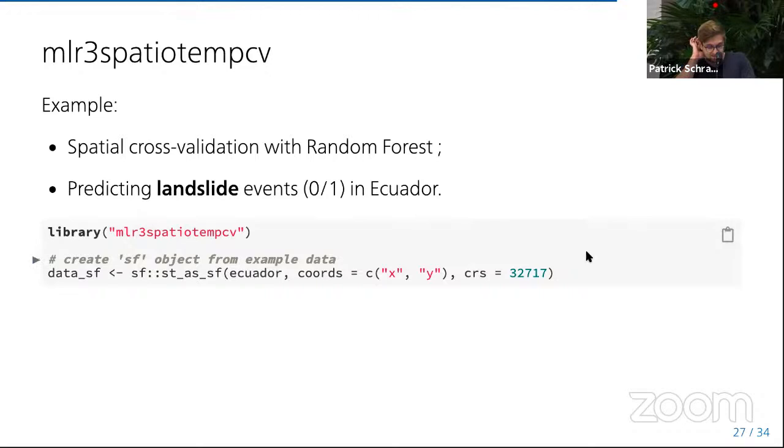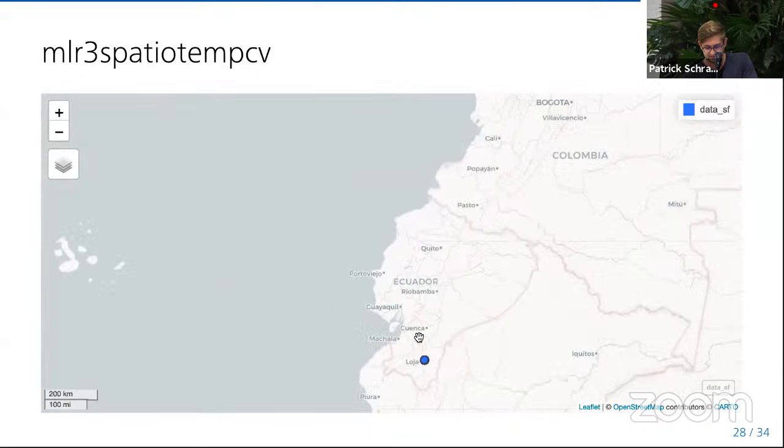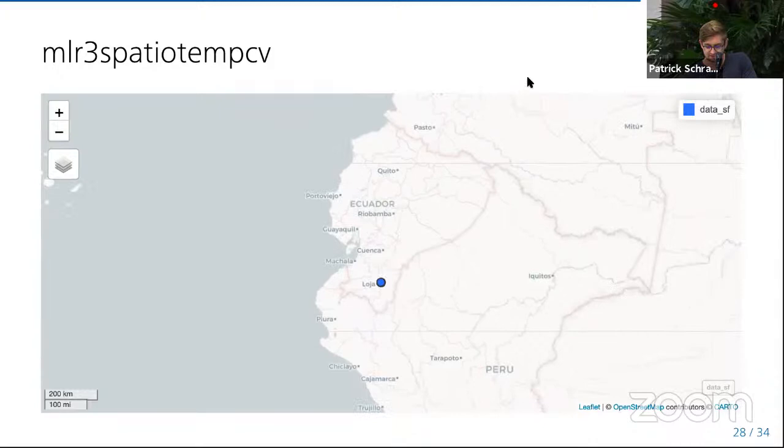Let's do some cross-validation using random forest again for predicting landslide events, either they occurred or didn't occur in Ecuador. So we have a built-in data set in mlr3spatiotempcv, but I'll also show you how to recreate that again from scratch here. So we use the built-in data set Ecuador. We are setting the coordinates and creating an sf object. And if you look where we are here, using the mapview package, you can see we're in fact in Ecuador, southern Ecuador. So that's the data we are currently using here.